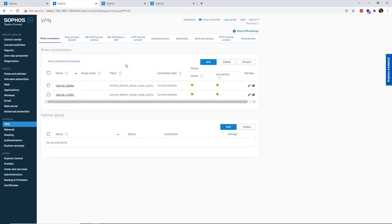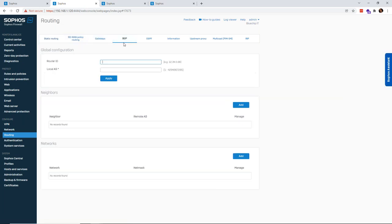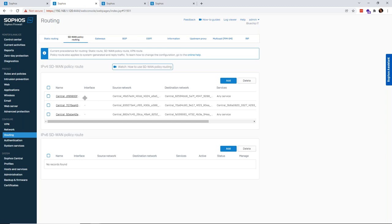Other ways you can use the tunnel interface is to create the tunnels on each of the sites manually if you wanted to, and then go ahead to the routing and use static routing. You could use some dynamic routing, BGP or OSPF, or here you can see it's created these central policy routes for the different services. So it's just connecting the sites together and then doing routing across them.